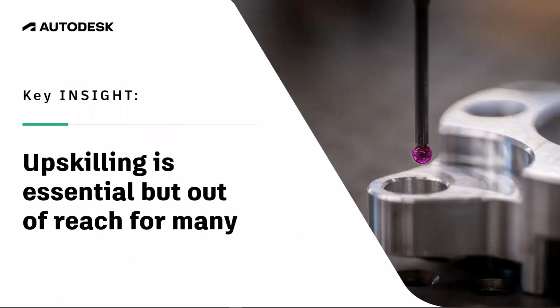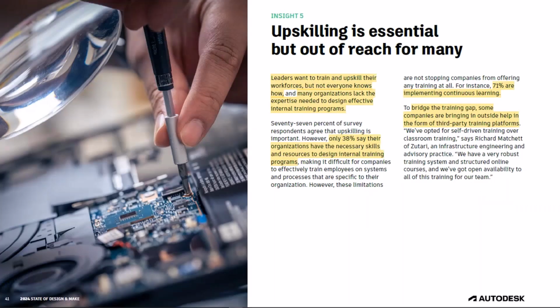And that's where upskilling is absolutely essential, but for many companies, it is out of reach. And when we look at upskilling, this is beneficial to obviously the company, the organization itself, but it's hugely rewarding for the employees, and it is something they look for. Because leaders want to train and upskill their workforce, but the reality is companies do not know how to do that in many cases. They lack the expertise needed to design an effective internal training program.